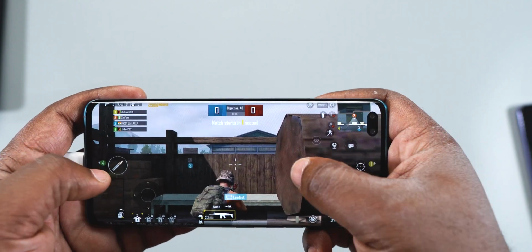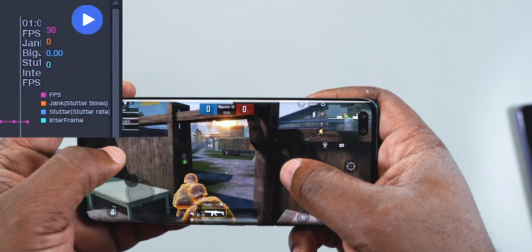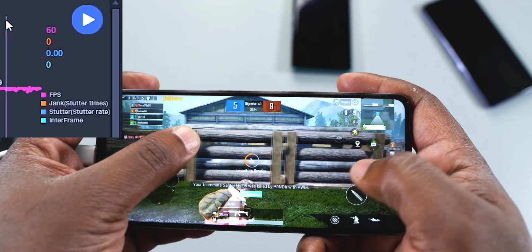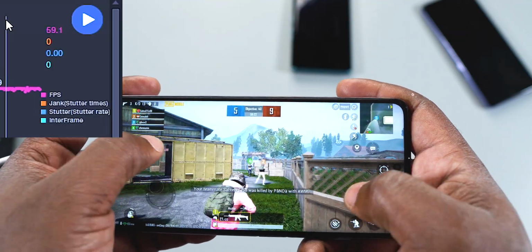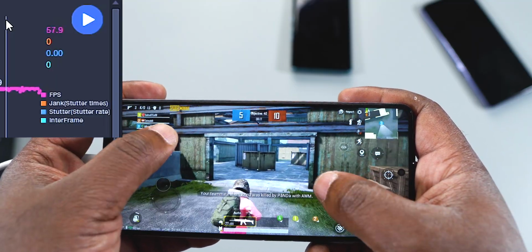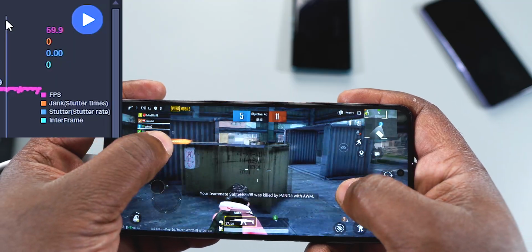Now moving to round 4, which is all about gaming. All other smartphones on this table played PUBG on HD graphics and high frame rate and at 30 frames per second, except the Poco X3 Pro. It played the game at HDR graphics and extreme frame rate, and it played it at 60 frames per second.